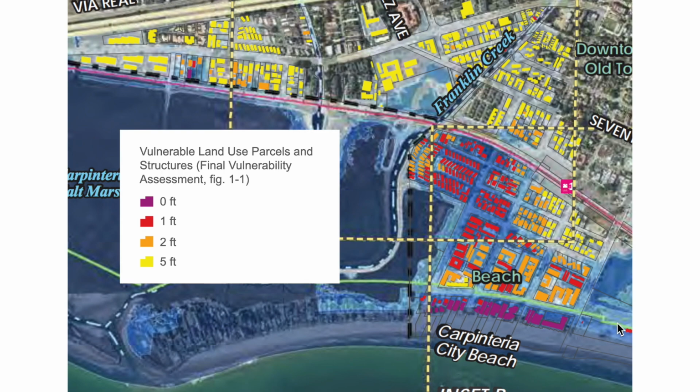So when you look at this, one thing that comes through pretty clearly is that sea level rise really has it in for the beach neighborhood. And the reason for that is kind of interesting.